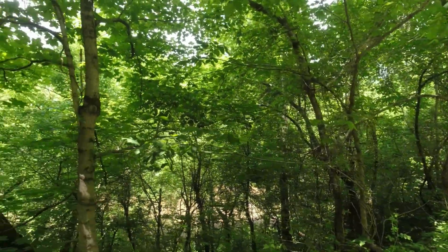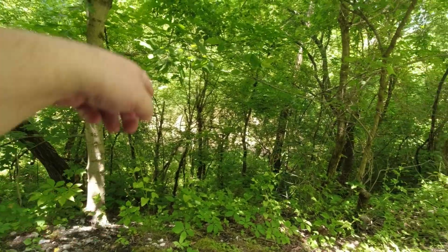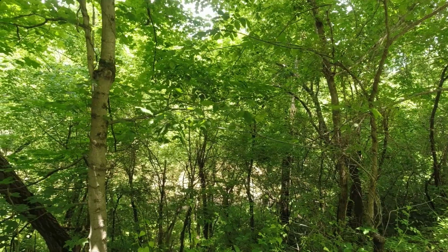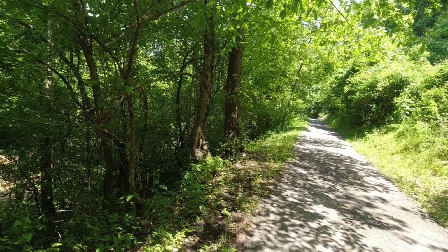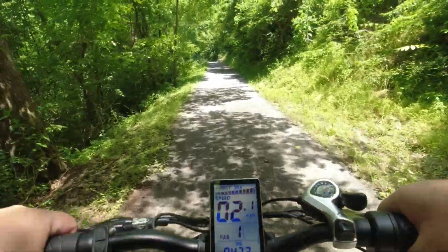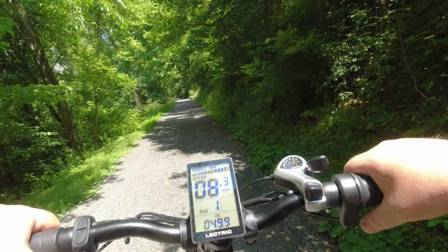Look how steep we are. We're up on a hill. Can you see down through there? That brown stuff is the river. I mean, we are way up here. I know we climbed a hill getting up here, but that is pretty steep down through there. Now we're back on this crush stuff.